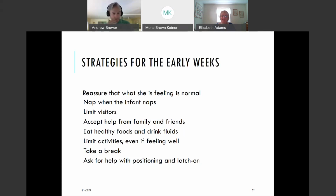And it's okay to ask for help with positioning and latch on. I've worked with moms who come in struggling with positioning and latch, but they haven't reached out for help until it reaches the point that we have to work really, really hard to correct what's going on and get mom headed in the right direction. So encourage her to ask for help during this time.